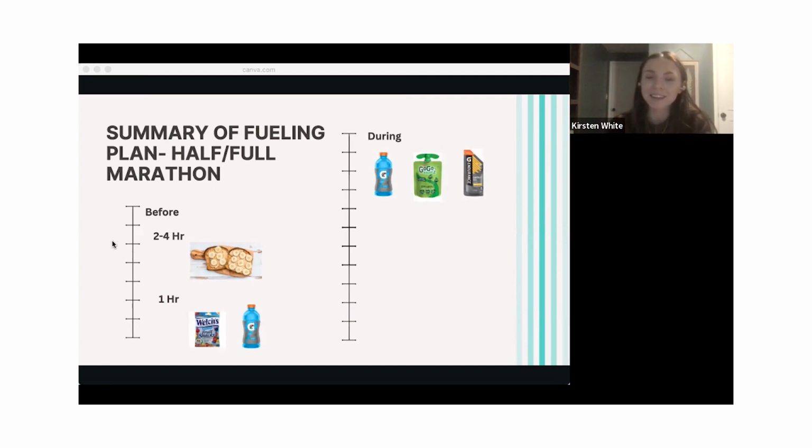Otherwise, if you are running on your own through training, pack things. It's not always the easiest or most exciting to pack foods with you, but get a little thing that you can throw around your waist where you can pack some of those quick gels or applesauces, or something where you can put some fluids, especially if you're going for longer than an hour.